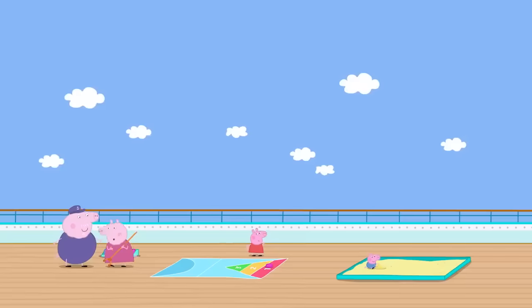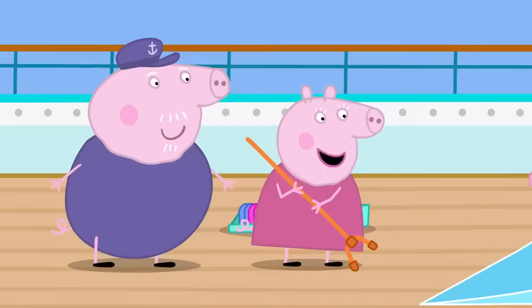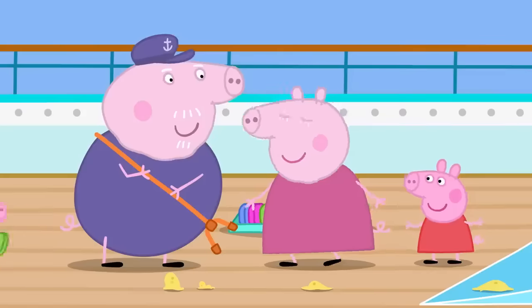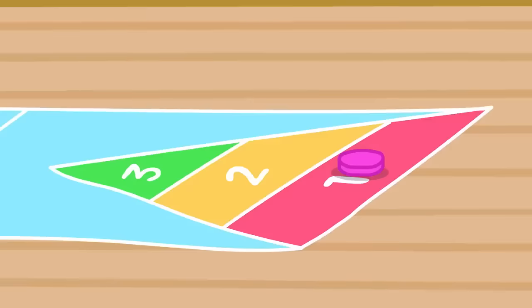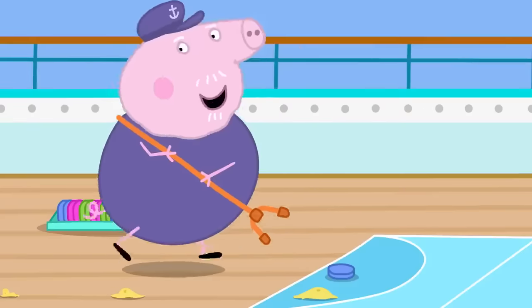And that's how you play shuffleboard. My puck landed at the bottom, so I get 1 point. Wow. Today on the cruise, Peppa and her family are learning to play shuffleboard. Now, Grandpa Pig can either knock my puck away or slide his into the triangle and get points. Let's give it a go.